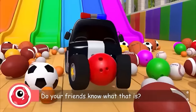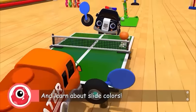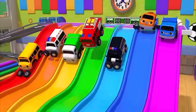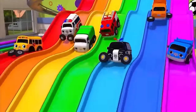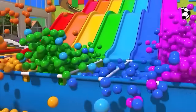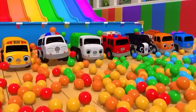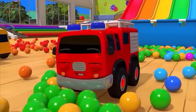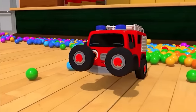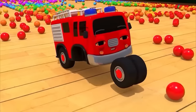Do your friends know what that is? Let's learn about the ball names and learn about slide colors. Whoa! Are you ready? Go! Let's move. Hey, friend. Slow, slow. Oh, good job.